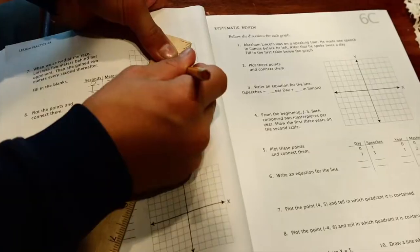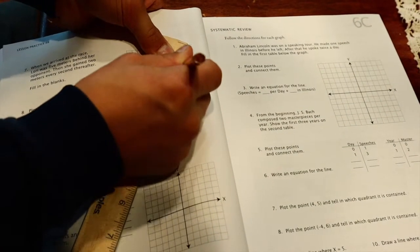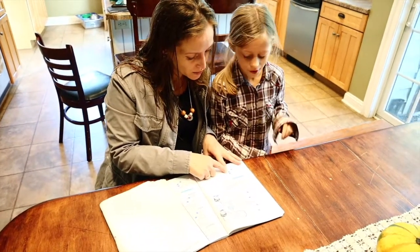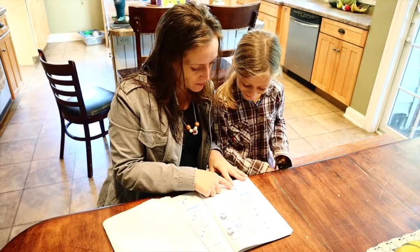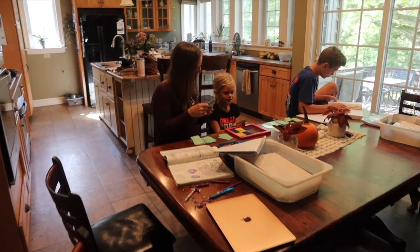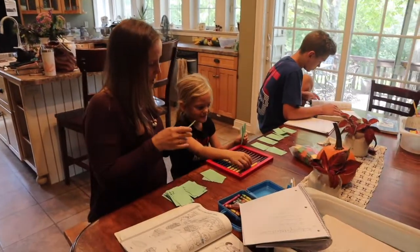So for us, this means that I am always working one-on-one with whatever child is learning to read, write, and beginning the foundations of math. So my older kids are working independently. The ones that can read and write are slowly learning to do things on their own. And I am always working with the kindergartner, the first grader, maybe a second grader who is learning the basics.